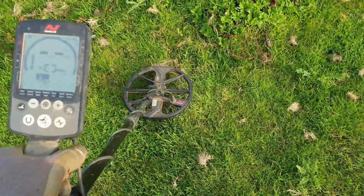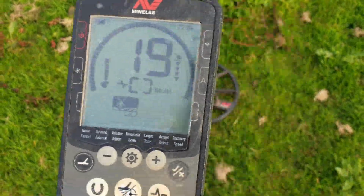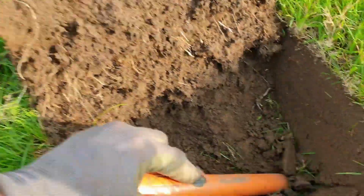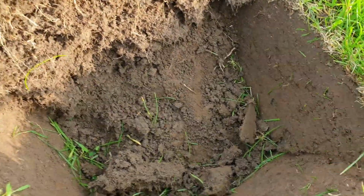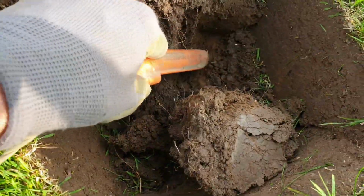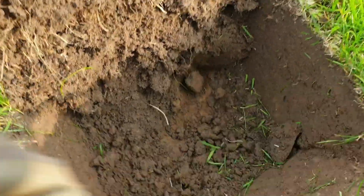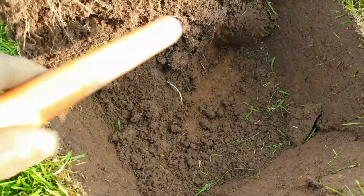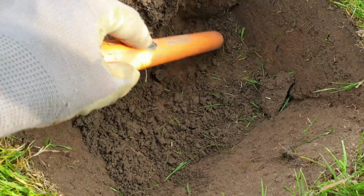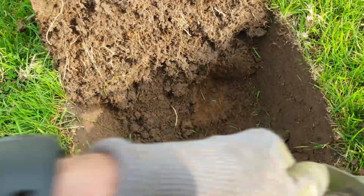We've got another signal here. Well, the numbers have dropped down to 17 now. So, let's have a look. Oh, it's still down there. What's that? Nope. Saw something black. Sadly, it's just a bit of coal, I think. Oh, it's quite big, I think, this. Well, no, actually, maybe not. Since it's that way somewhere, it seems to be quite a very wide signal.